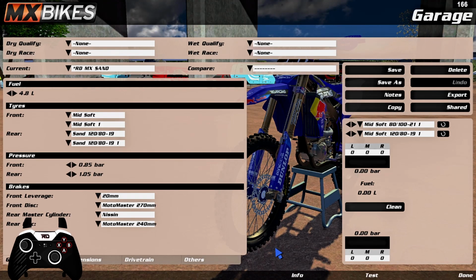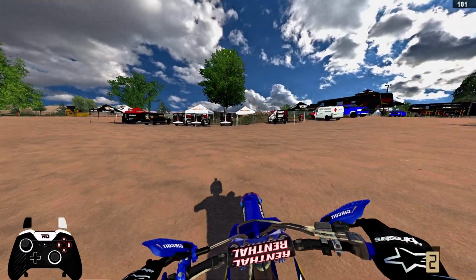All right, before we get into the sand, I want to show you right now, this is kind of the meta that I've been running for sand. This regular mid-soft actually gives you way more traction. So I'm curious, I want to compare it to that and then see how the new tires do, to see if this meta will go away.